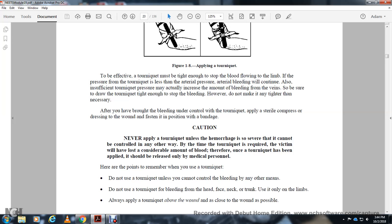Caution: never apply a tourniquet unless the hemorrhage cannot be controlled in any other way. By the time a tourniquet is required, the victim will have lost a considerable amount of blood. Therefore, once a tourniquet has been applied, it should be released only by medical personnel. Here are the points to remember.